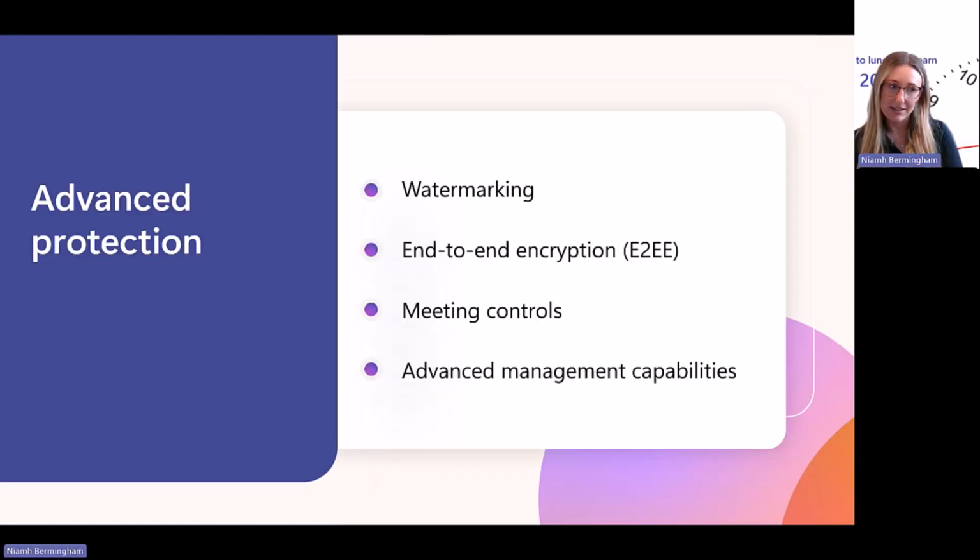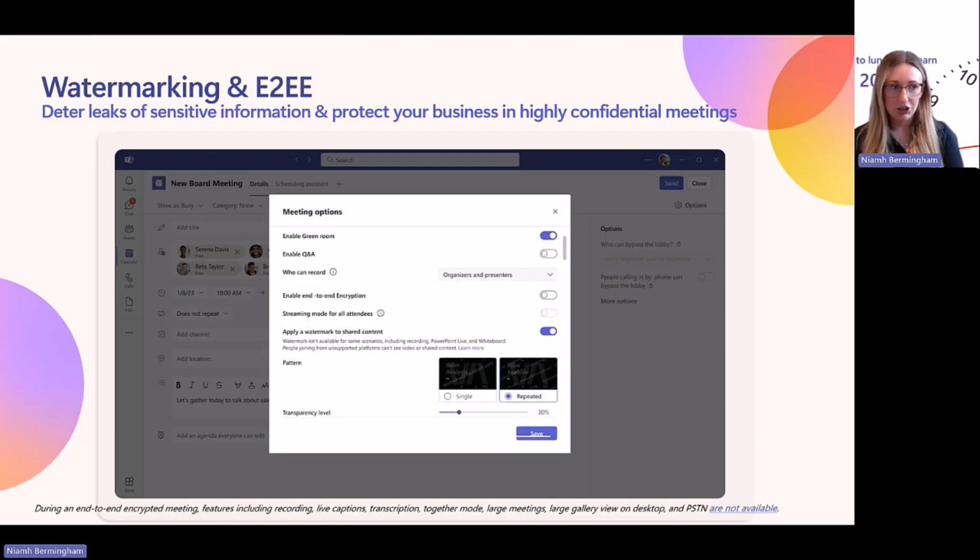So moving on to the next section, which is advanced protection. So with advanced protection, you get the ability to watermark content. So pre-COVID, if you're having highly confidential meetings, you would most likely take place in a meeting room and you can control what's shared and who is in the room. But in a hybrid world, that can be a little bit more challenging. So with Teams Premium, as part of the meeting options, you have the ability to turn on watermarking. And you can do this whether it's a single watermark or a repeated watermark.